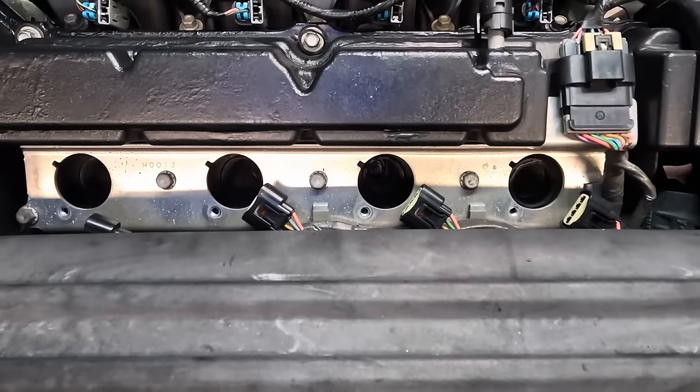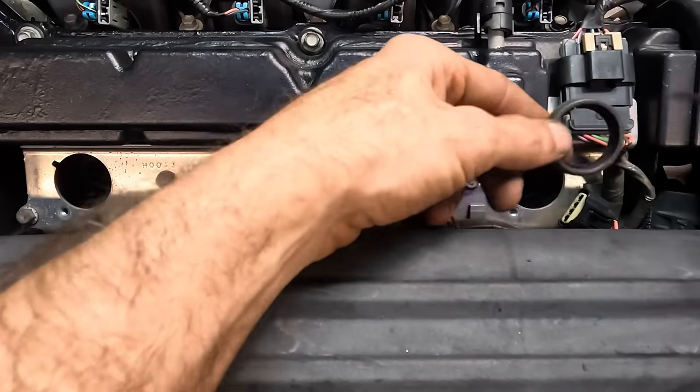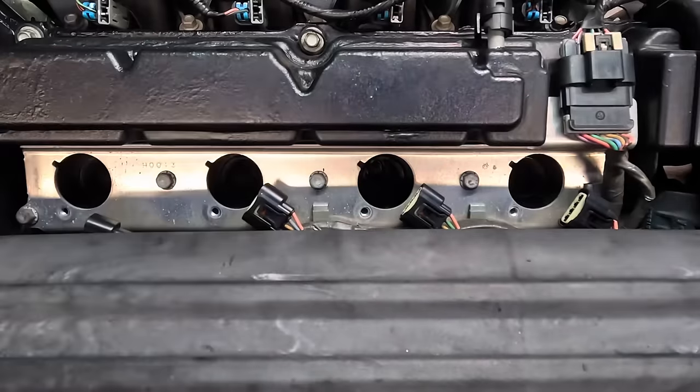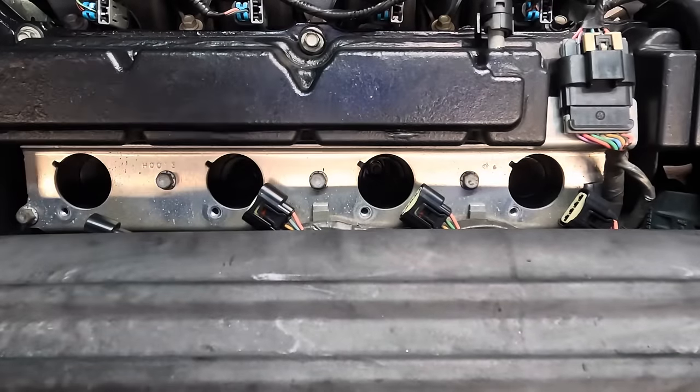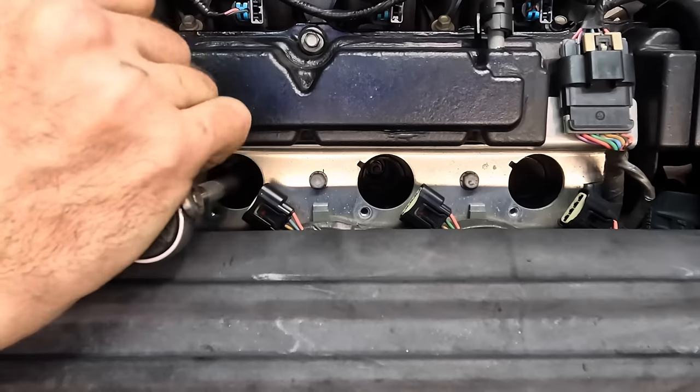Oh, that'll be fun. Hey, look, a little rubber seal right here for the coil. I found you. That is supposed to go on here. There. Okay, let's pull the rest of these plugs out of this unit. Then we'll dig the rear ones out.